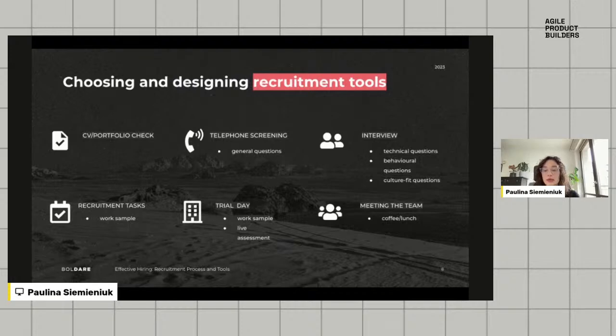CV portfolio check is really just going visually through the CV or the portfolio of the candidate, and just checking whether our must-have requirements, skills, experience, knowledge is somehow incorporated in that CV. So it's basically just reading, or with the portfolio check, which is mostly done for roles in design, we can look at that portfolio, but we can also ask the technical recruiter to help us evaluate the portfolio if we are not feeling that we can do it ourselves.